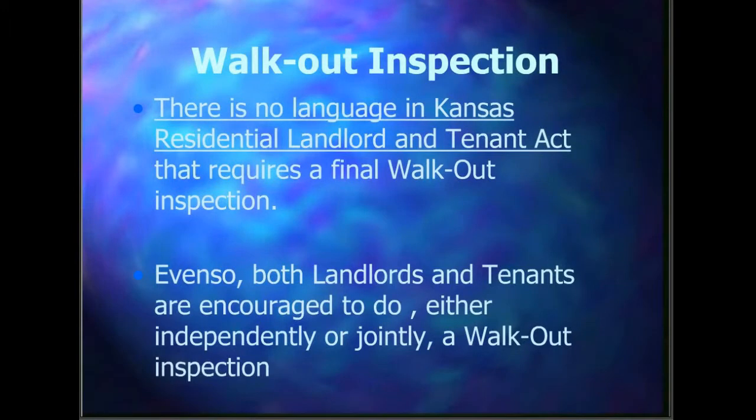We talked about walk-in inspections. What about walk-out inspection? Is there any requirement for that under Kansas statute? No. There is no language in the Kansas Residential Landlord and Tenant Act that requires a final walkout inspection. Even so, both landlords and tenants are encouraged to do a walkout inspection, either independently or jointly.